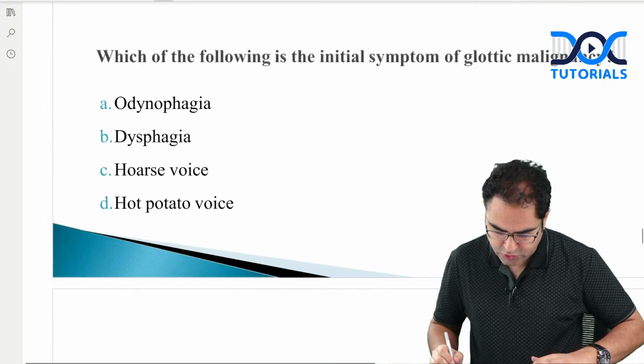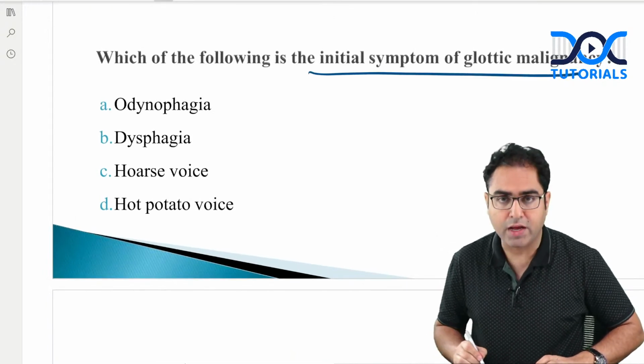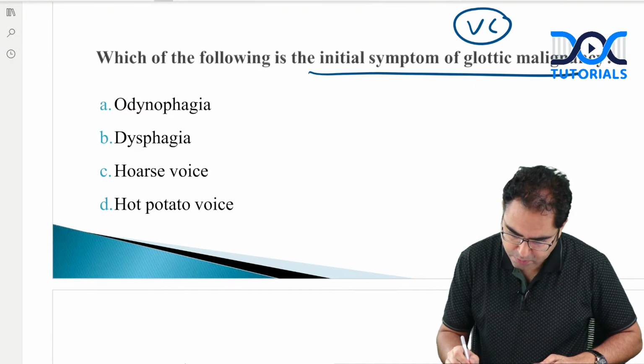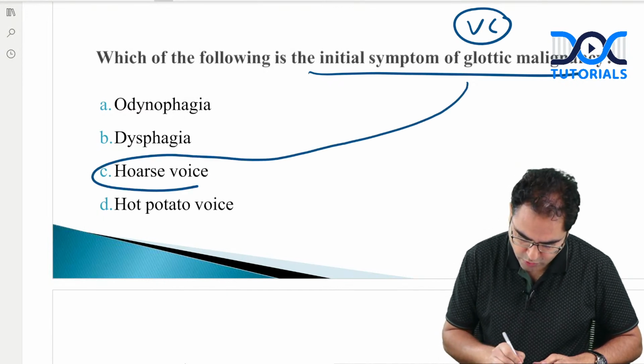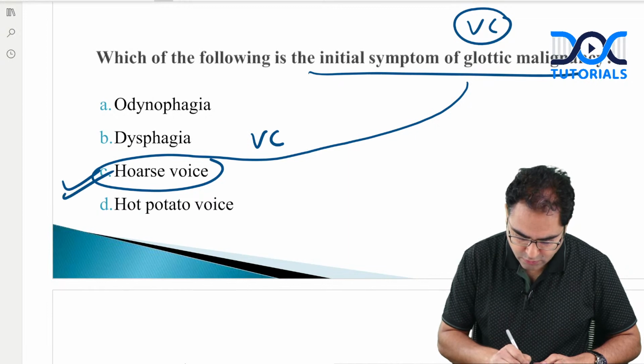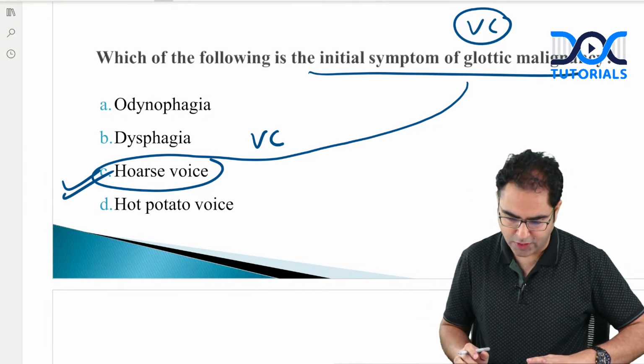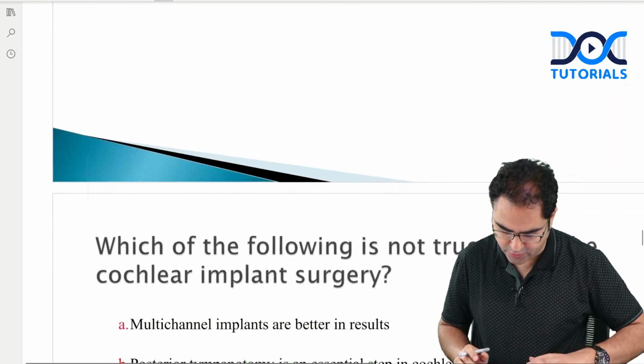Next question. Which of the following is the initial symptom of glottic malignancy? Glottic malignancy, glottic vocal cord cancer. Particularly, it is hoarse voice. Beta, vocal cord problem is voice problem. Fine. Okay, fine.